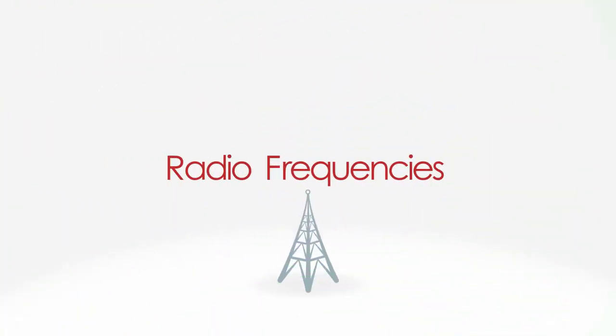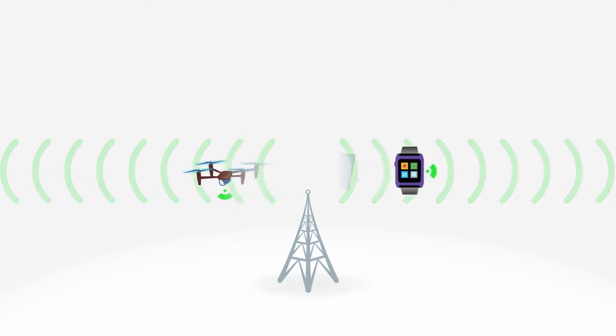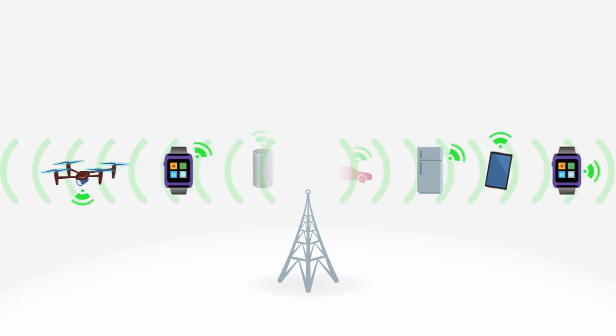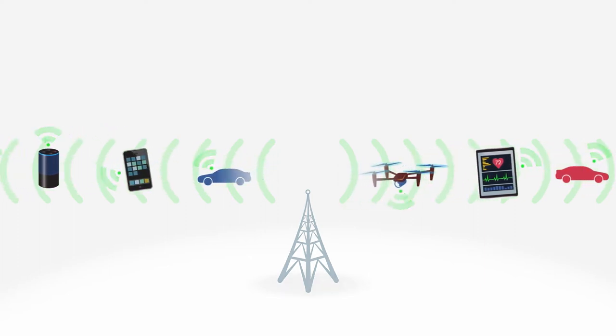Let's start with the RF. Radio frequencies occupy the range of the electromagnetic spectrum designated for broadcasting over distance. The billions of wireless mobile devices out there, phones, drones, watches, appliances, car radios, and cars, send and receive data using specific chunks of the RF spectrum, commonly called bands.